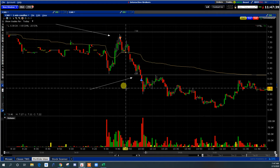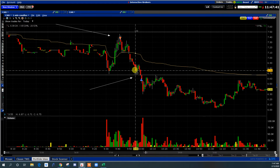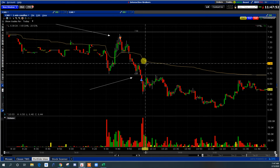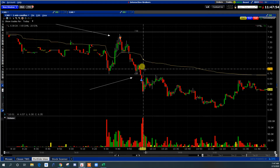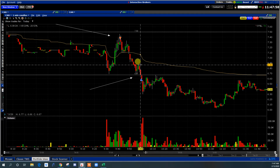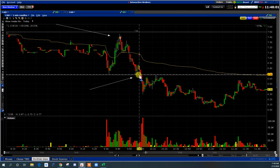So it didn't do that. It bounced up and it got stuffed right at 690, 687, right in there. So I got stuffed right in here. I couldn't even get all the way back to where the VWAP was at. And from there, it just cracked. It cracked on the lower day.